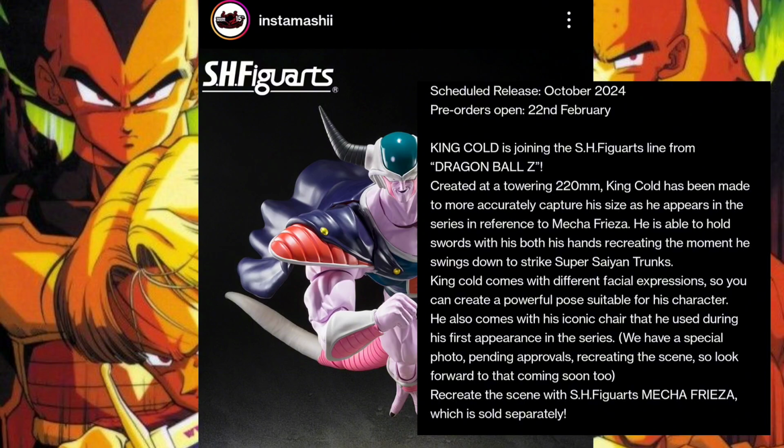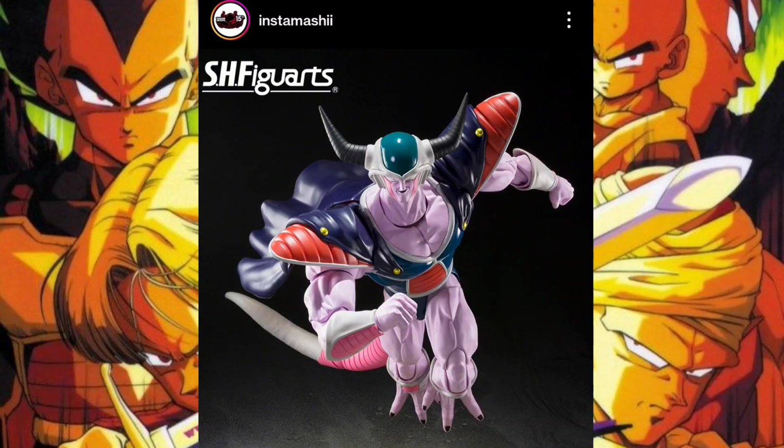He also comes with his iconic chair that he used during his first appearance in the series. We have a special photo pending approvals, recreating the scene, so look forward to that coming soon. Recreate the scene with S.H.Figuarts Mecha Frieza, which is also sold separately.